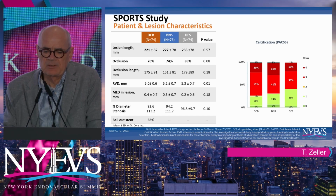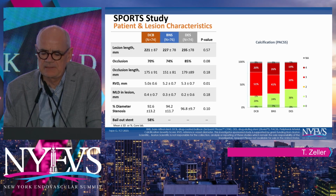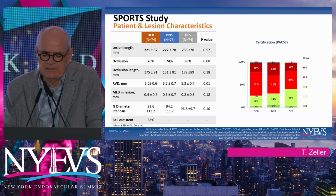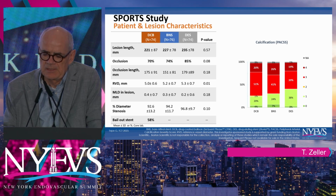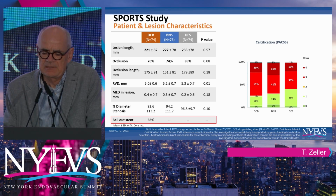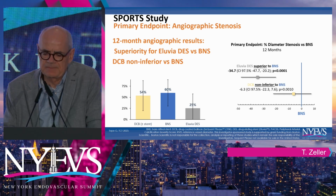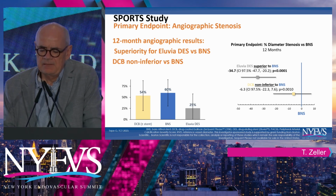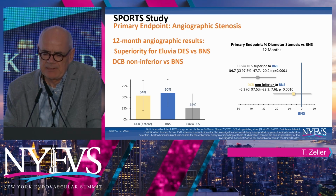And the same has been found in the SPORTS study, which was a randomized study comparing DCB versus bare nitinol stent and DES in long lesions. You can see over here, mean lesion length about 22 centimeters, and moderate to severe calcium being present in about 3/4 of all the lesions included. Bailout stent rate was 58% in the DCB cohort. So bailout stenting is an important aspect of using a drug-coated balloon in long femoropopliteal lesions, and despite that, the Eluvia drug-eluting stent at 1 year did perform the best in terms of the primary endpoint, which was angiographic stenosis.